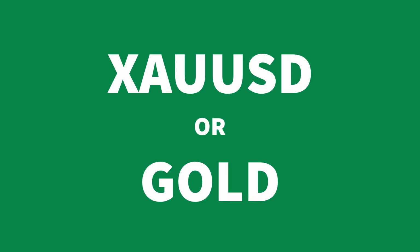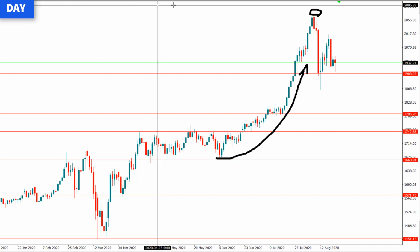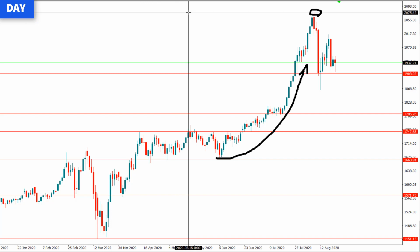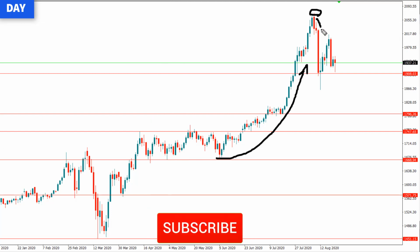It's time to wrap up our analysis with XAU paired against the USD, or gold. Right here, we can see gold had been on an aggressive bullish rally. You can see the highest peak right here, and then there's a price level of 2075.43, before gold eventually made a reversal of trend.